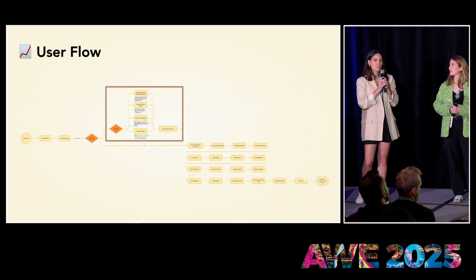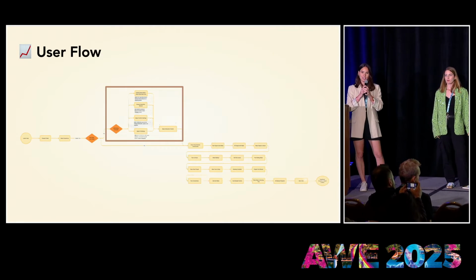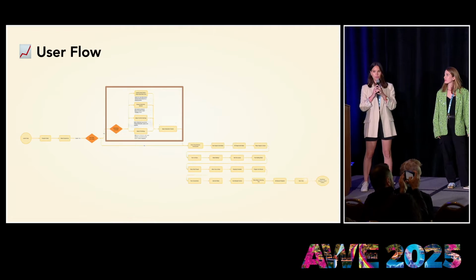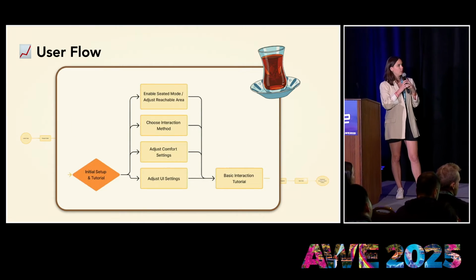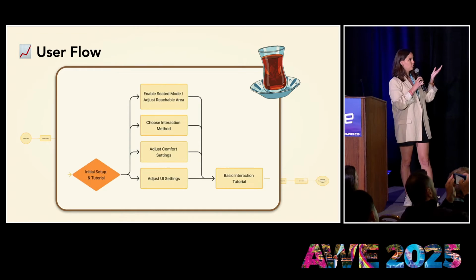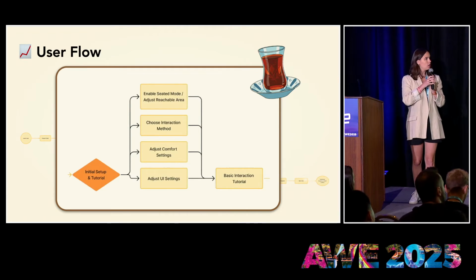Next is user flow. So this is where you see how the user goes through your experience. It's important to keep it organized, so that all designers and developers can go through the experience without forgetting any steps. And here is the example of the initial setup and tutorial. For example, for Jian in the persona, who is a wheelchair user, it's important to have enabling seating mode or making your experience walkable and being able to toggle between both.